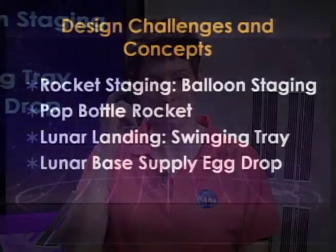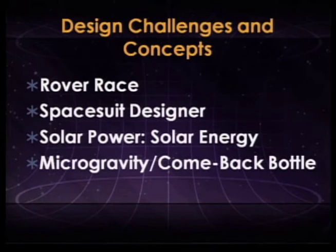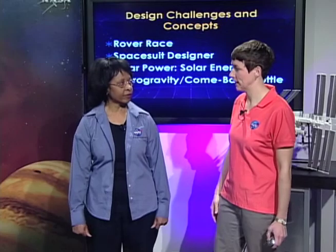Can you list some of those design concepts? Well, some of the design concepts will be rocket staging, balloon staging, pop bottle rocket, which a lot of teachers have done, lunar landing, swinging tray, lunar base, supply egg drop. And also there is rover race, spacesuit design, solar power, which is studying solar energy, microgravity, where they design a comeback bottle. Now, that's a lot of different activities, but is that all that they'll find in the guide?